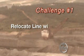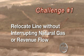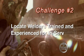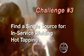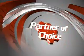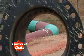First, how to safely relocate miles of transmission line without interrupting the flow of natural gas or the revenue it generates each day. Second, where to find welders trained and experienced in the very specialized skills essential for in-service welding on high-pressure pipelines. Third, who can be the single source for the in-service welding, hot tapping, and line plugging operations the relocation will require. T.D. Williamson had already become the partner of choice for the pipeline owner by safely and successfully completing previous pipeline projects.